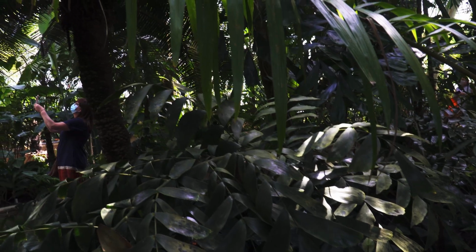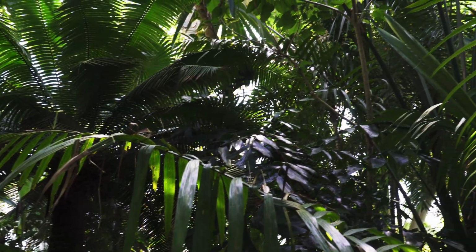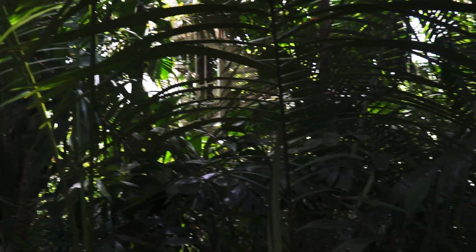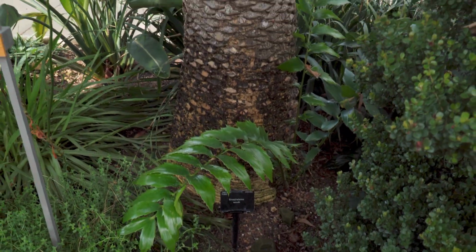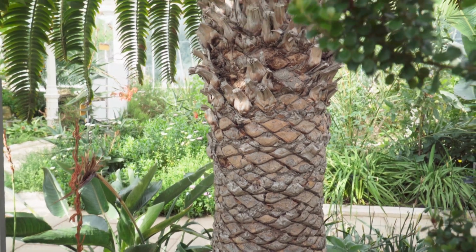There is one more very interesting cycad in Kew Gardens, but in order to see it we have to move to the Temperate House. That vegetation is Encephalartos woodii, the loneliest plant in the world. And I'm not joking now. Why is this plant so lonely?